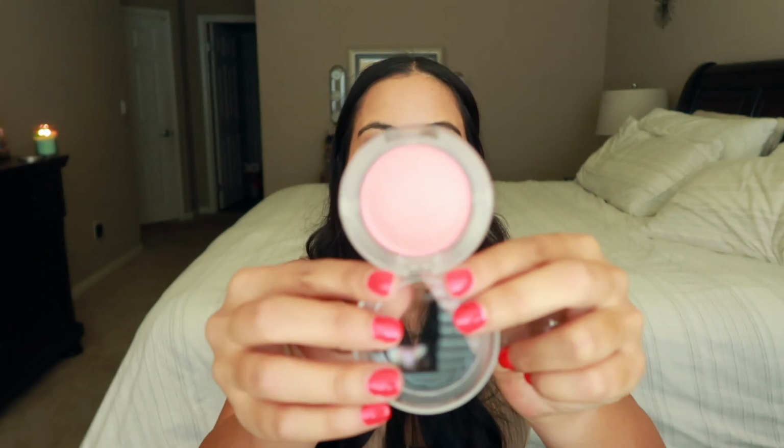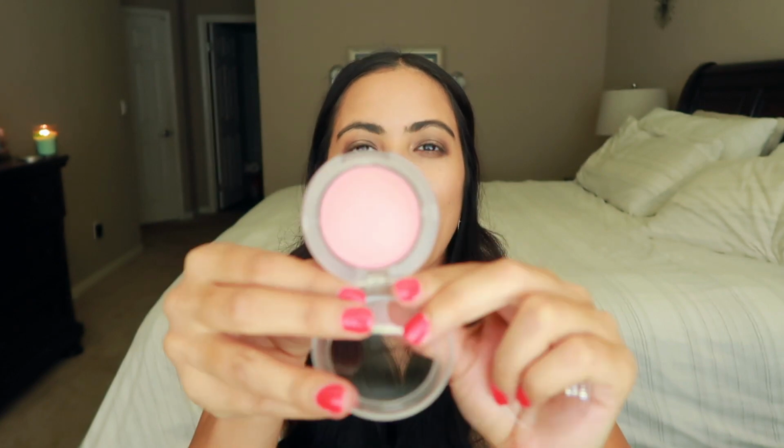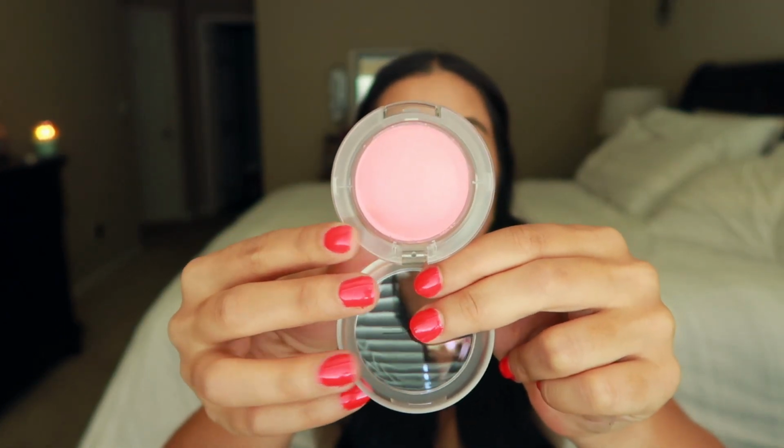And I love the packaging. I know some people don't like it, but I think it's cool. I don't know if I'm supposed to put this back in here when I'm done using it, but I will, just in case it dries out or something. And that is what the shade looks like. I don't know why it's so bright. So okay, there we go.